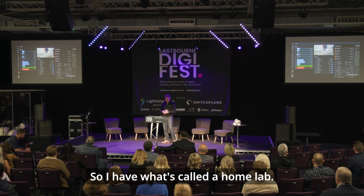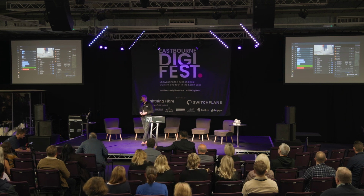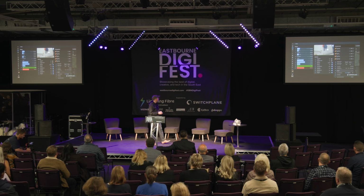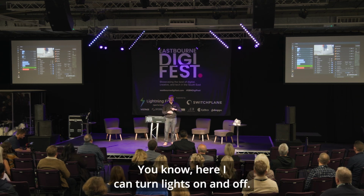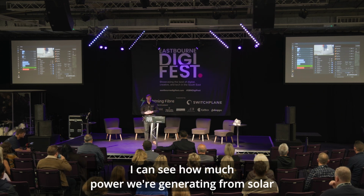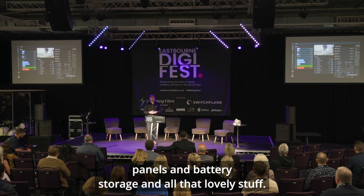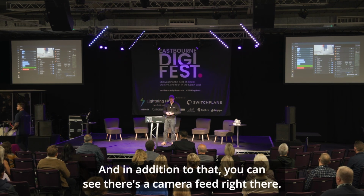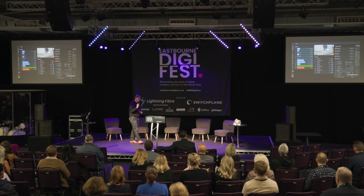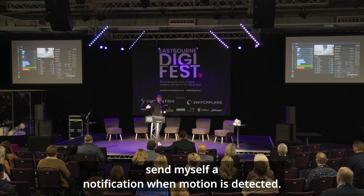So I have what's called a home lab. So it's a server, basically, running at home. And this awful screenshot here shows you just some of the things that I can do with my home lab. Here I can turn lights on and off. I can monitor the temperature in different rooms. I can see how much power we're generating from solar panels and battery storage and all that lovely stuff. And in addition to that, you can see there's a camera feed right there. So what this means is, with my home lab, I can integrate that camera with my server. And what that means is that from my server, I can send myself a notification when motion is detected.